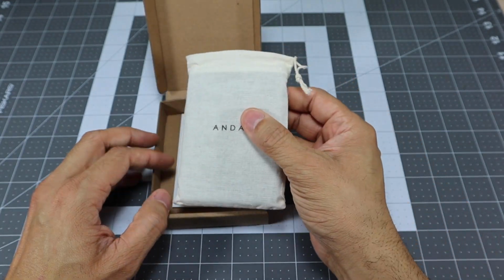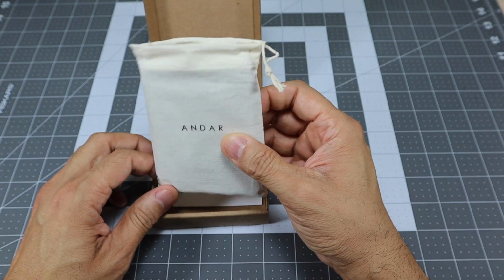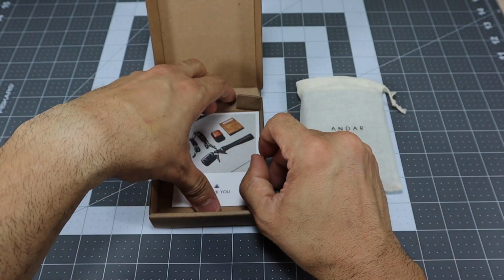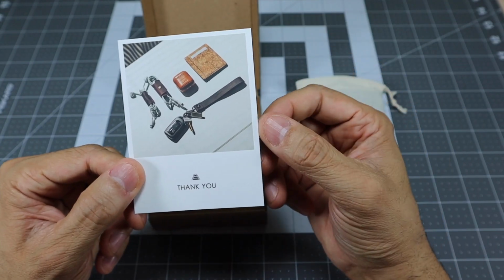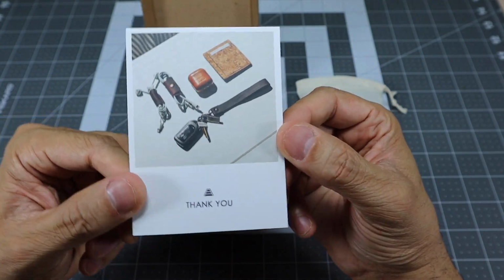Inside the box, you have the wallet again in one of those little bags here, and then you have this thank you card. It's really nice. I like when companies kind of go out of their way to make you feel special and stuff like that.